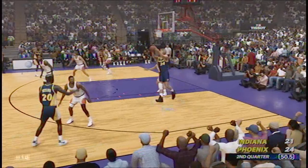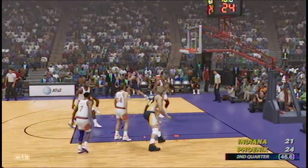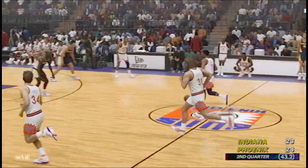Here's McLeod, covered by Johnson. Here's Smits. Score the bucket. He's made five so far, shooting a very clean 5 of 7. Suns have gone 6 of 8 from the field in the second quarter.